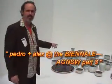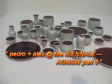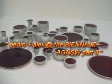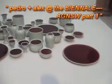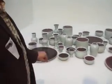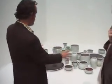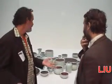I saw this on the web, and again I'm thinking to myself, well, lots of vessels on the ground, full series on the ground. I wasn't that looking forward to this. When I got here, this is one of the first things I saw. What he's done with these glazes, this red glaze, it really gives you a real jolt to the gut. It's like these are pools of blood. They're just pools of blood.